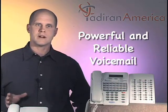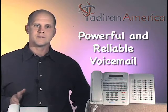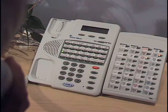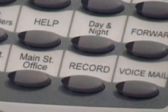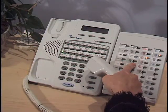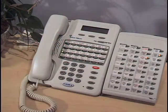Voicemail is a reliable way to capture an accurate message 24 hours a day, and the Emerald Ice has powerful voicemail options. If you have a caller who would prefer to leave a message, all you do is press the voicemail key followed by the button for the desired person. When you hang up, the caller will be transferred directly to the called person's personal greeting.